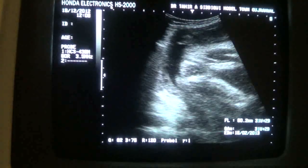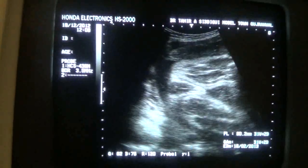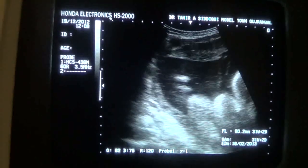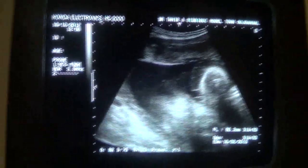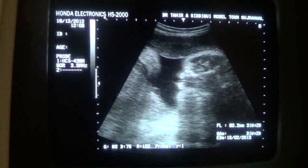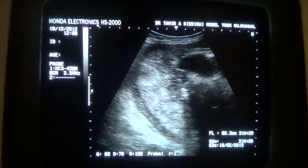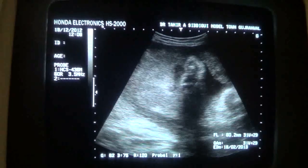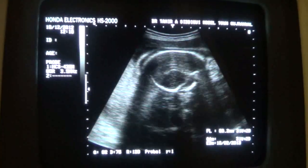And this is a female. As you can see, the labia, two labia, these are quite prominent. Fetus number one is a female fetus, and when I move the probe, you can see the placenta. This is the placenta, and this is another fetus with overlapping.